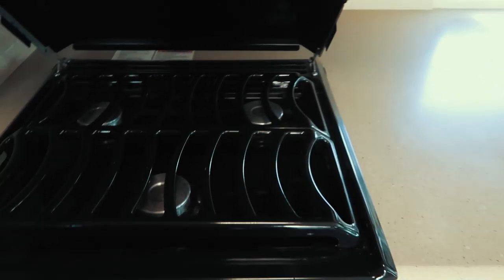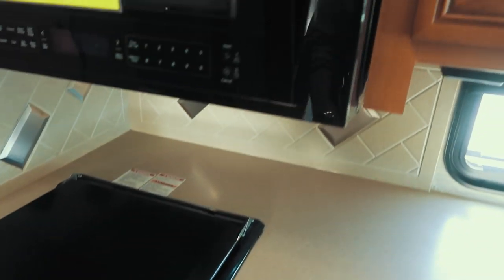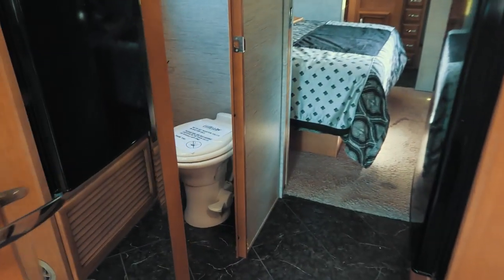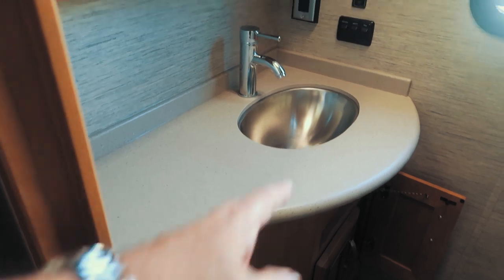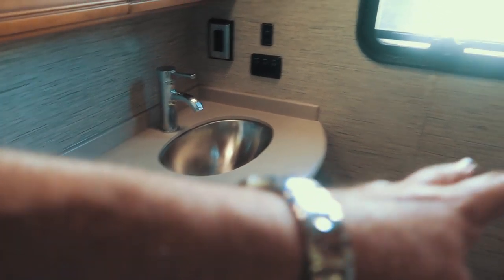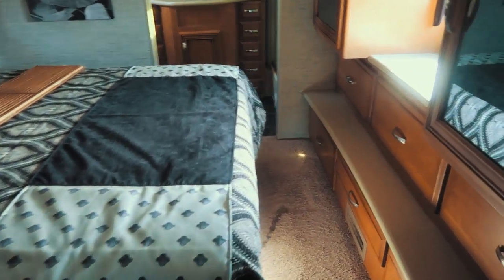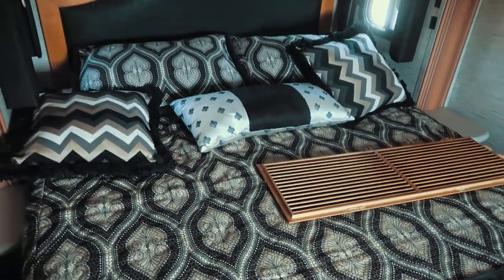Same Atkins cooktop as I had. Worked great. Whirlpool convection microwave. And the same bathroom. No, bathroom's arranged a little differently. It's split. The stainless steel sink with the Corian countertops, real wood cabinetry. There's a bathroom in the back. Same cabinetry. This is a smaller bed. That's how they get away with the bathroom in the back.